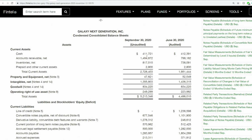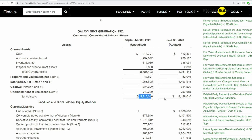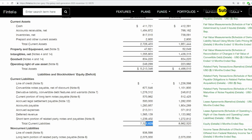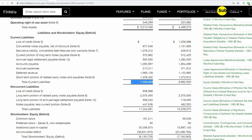Now, in terms of their recent 10Q, the quarter results, in terms of cash they are almost exactly the same. Total current assets have increased, mainly due to inventories and accounts receivables. That shows more customers in, and that is positive. Your total net assets is $5.2 million. That's not in thousands; sometimes these guys put them in thousands, but this is just as it is. So 5.2 million compared to 4.5 million. That is positive. Total current liabilities have decreased by 1.6 million. That is as well a good indication that they're moving in the right direction.